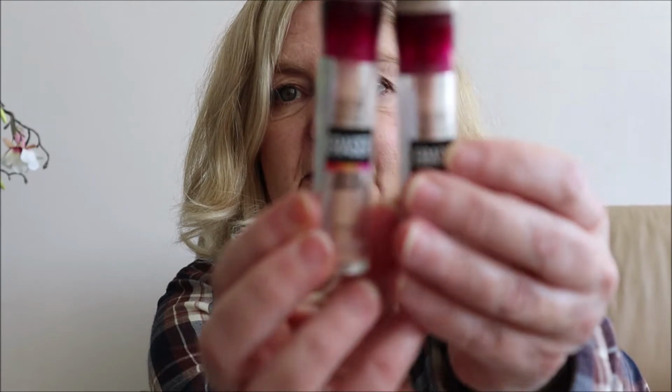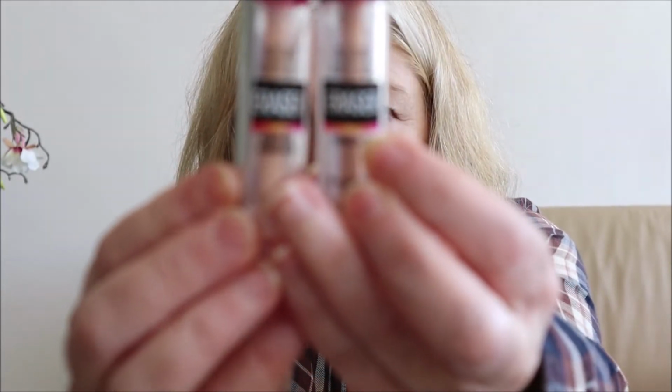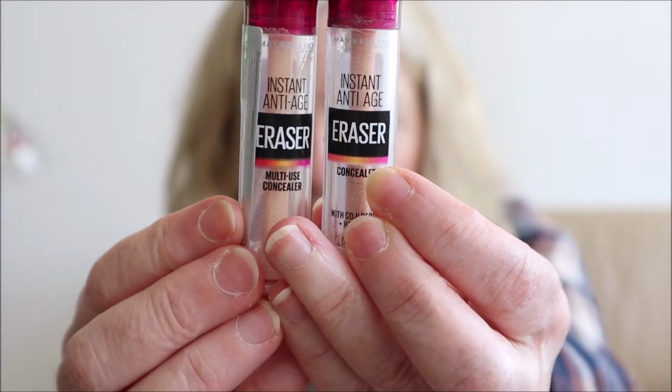And she put in the empties these two, which is not the foundation, this is just the concealer. And she was using these as just a foundation. She'd given up using this foundation and was just dotting these and wearing this as a light foundation coverage where she needed it. So that is beauty product empties.